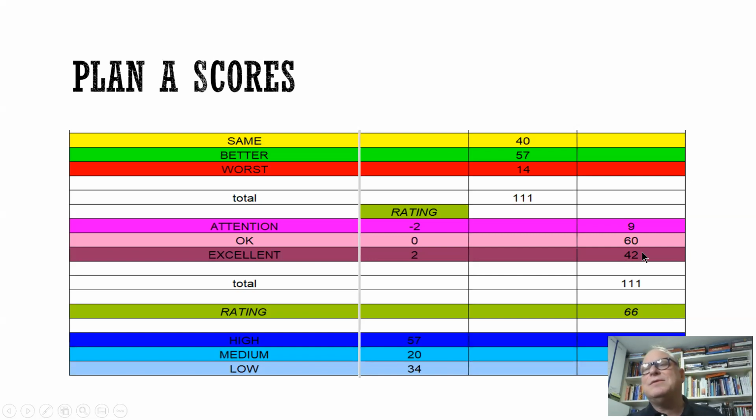So 2 times 42 is 84, minus 18, I think, is 66. So that's the scoring. We calculated the ranking. So the rating of this Plan A is 66.